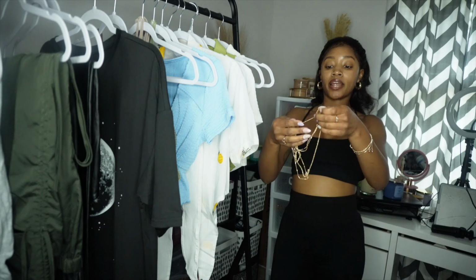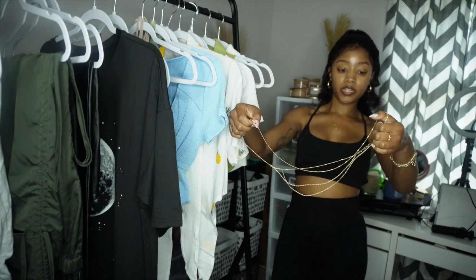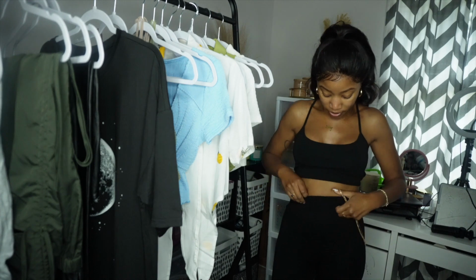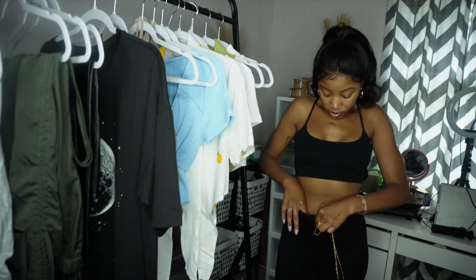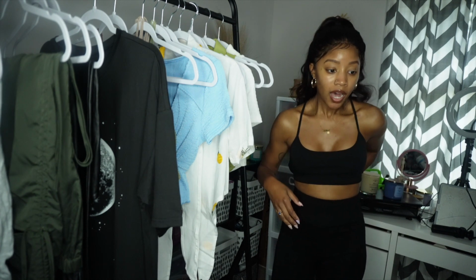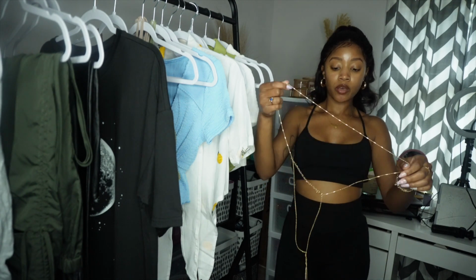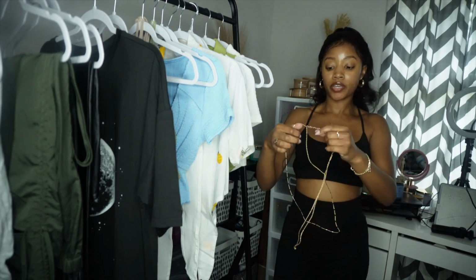Another accessory item that I got from Shein would be this body chain. So this, I guess it's supposed to mimic like if you have waist beads. I do have waist beads, but I tend to wear mine just under my clothes. I don't really wear my waist beads for show unless I'm wearing like a bathing suit or just like a crop top or something. This one, I guess, would be more so if you wanted to wear it as a part of your outfit.